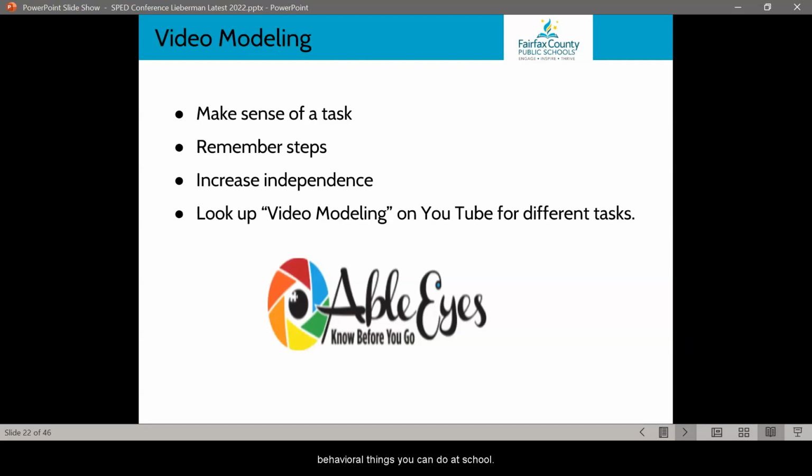There's this one site called Ableize, and it says, know before you go. Again, that's in our Padlet. And this one site, you can go in and either search for a video or post a video of some instruction that you've done and post it up on this site as well. So it's really great.